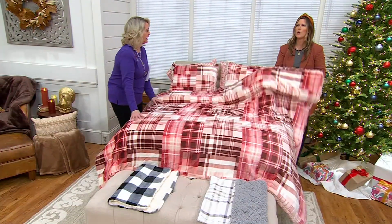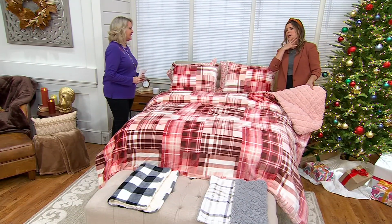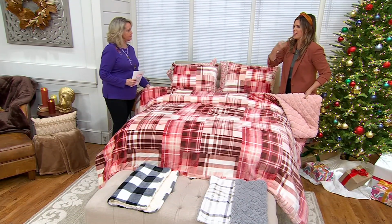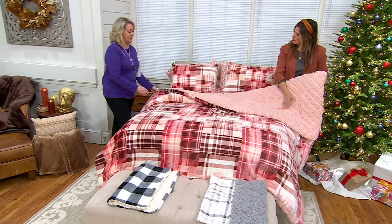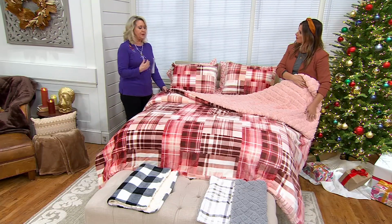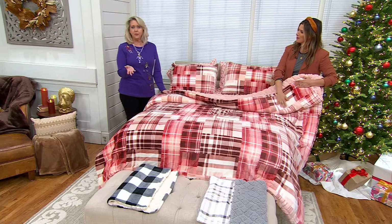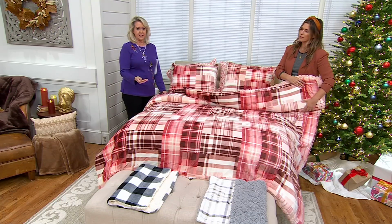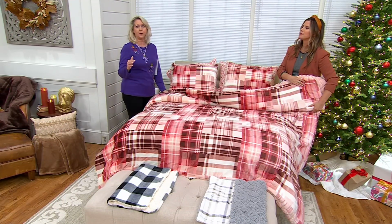And to me, it's that perfect weight. When I touch it, I don't feel weighed down or suffocated by it, but I also still feel the comforter on me. This is one of those items that we really listen to our customers and what they ask for. That's the beauty of this being a QVC brand: honestly, we go by viewer request.